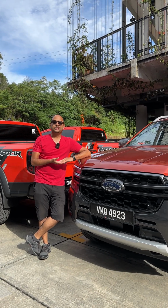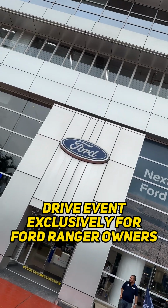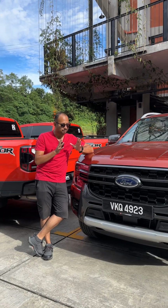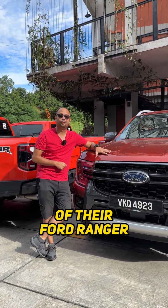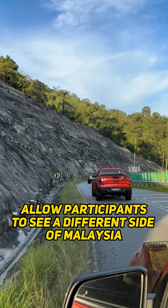We are actually doing a travel log because we are participating in the Ford Ranger Getaways. So what is the Ford Ranger Getaways? Well, this is a special series of drive events organized by Ford Malaysia exclusively for Ford Ranger owners. And as Ford puts it, it provides these customers the right environment and space to fully maximize the capabilities of their Ford Ranger pickup trucks. On top of which, these road trips also allow participating customers to see a different side of Malaysia that they probably have never seen before.